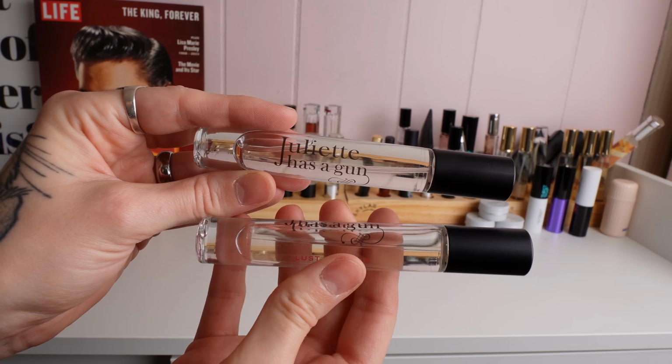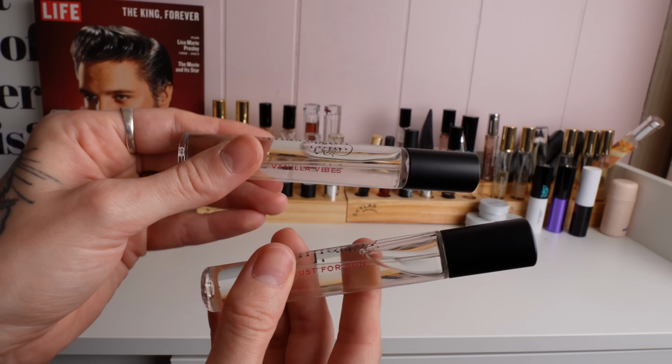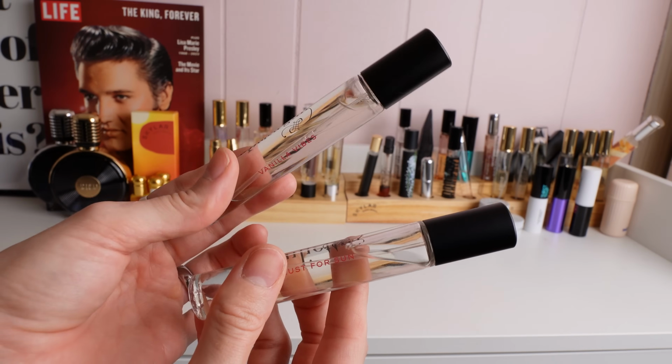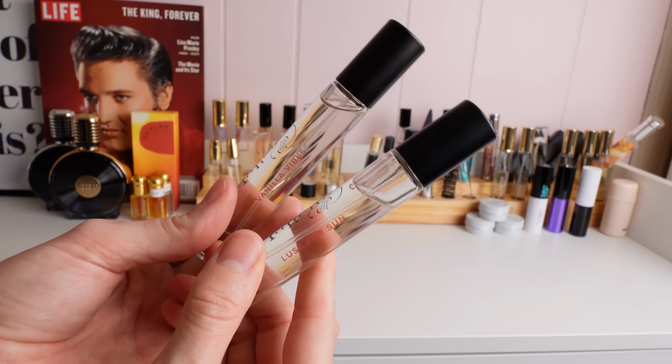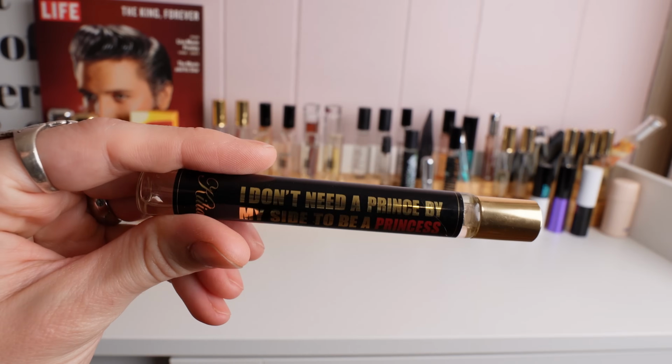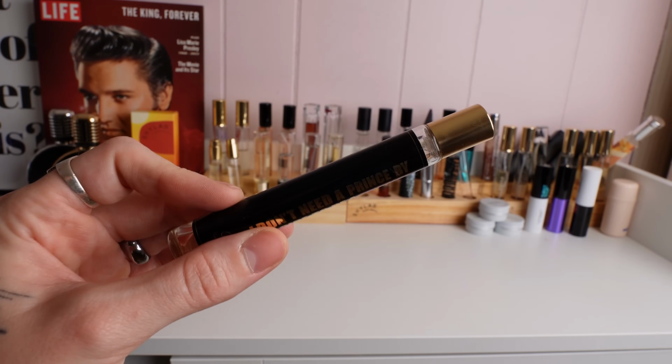For Juliet Has a Gun, I actually don't have these in a full size. This one is Lust for Sun, and this one is Vanilla Vibes. This one is a salty vanilla, and Lust for Sun is a creamy coconut with a strong ylang. I have a travel size of Princess by Kilian, and I'm thinking about getting a full-size bottle.